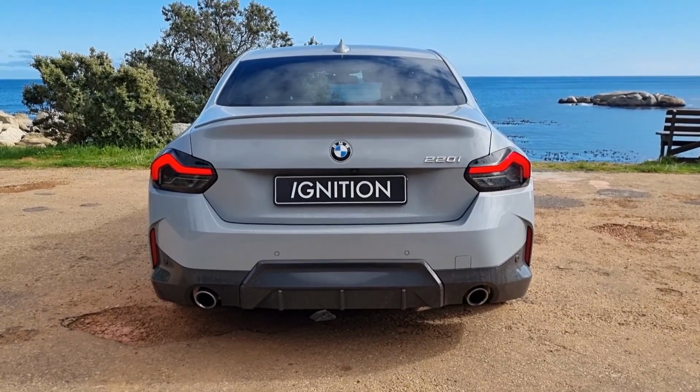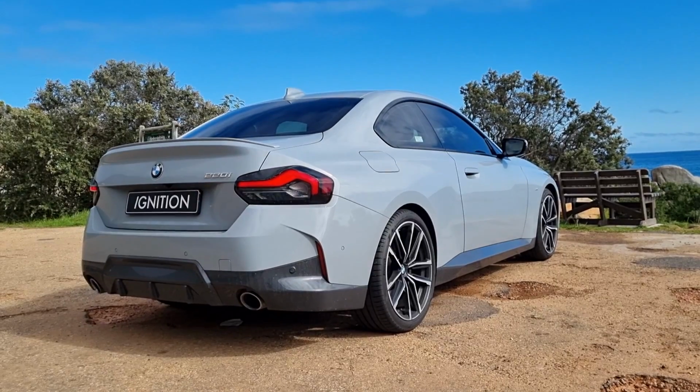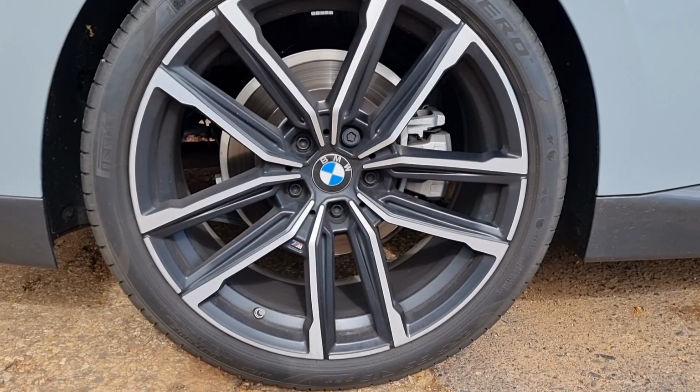Now, I'm going to get to the practical side of things, or lack thereof, in a second. But let's talk about the looks. Now, I know that is quite, well, very subjective for that matter. It's a very good-looking car. It has been a bit polarizing for some. I've seen on social media, you've got those who love it and those who don't.